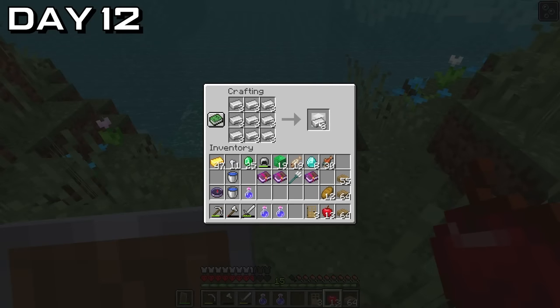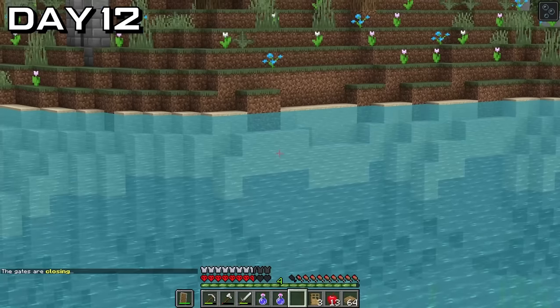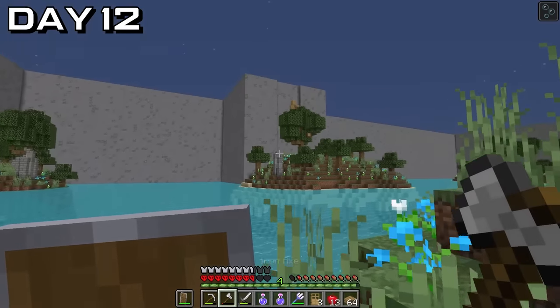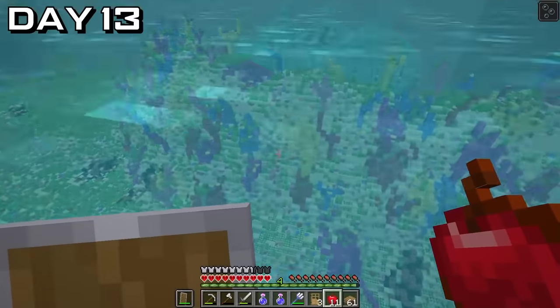But before we do that, let's make a quick anvil here and let's make the OP trident. Yeet. Oh, and the gates are closing. I am safe from the reapers in here though, which is nice, but I'm still gonna hide like a baby. And let's start early on this ocean monument.